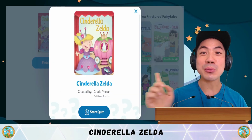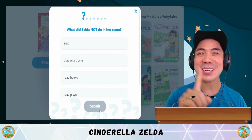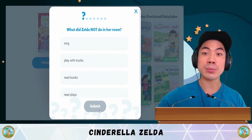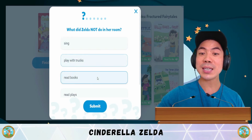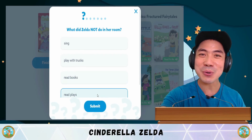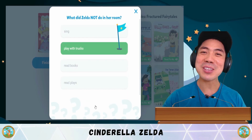Now let's go through some comprehension questions to test how well you understand the story. Are you ready? Question 1. What did Zelda not do in her room? A. Sing. B. Play with trucks. C. Read books. Or D. Read plays. What do you think? I'll give you a moment. The answer is B. Play with trucks.